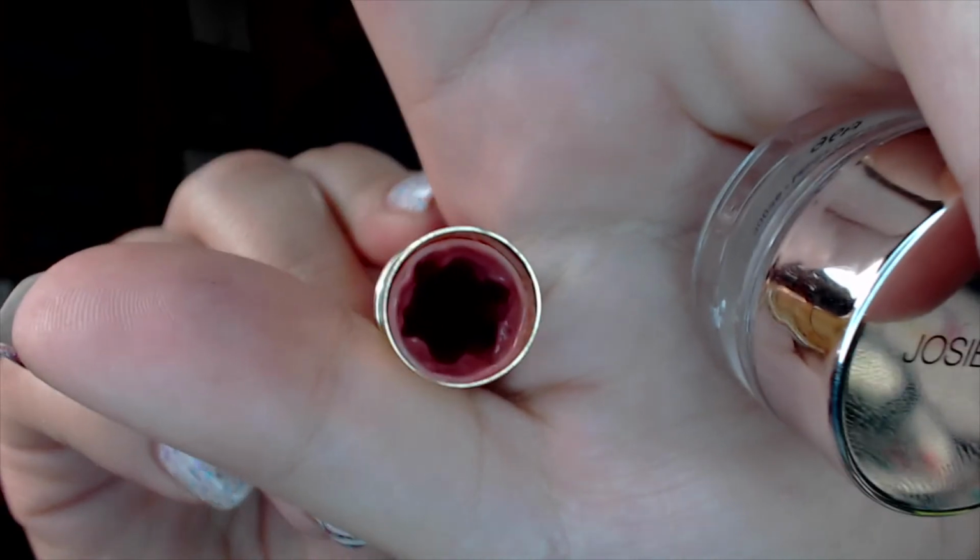I don't know if you guys can see it, but there is so much product still left in this container even when you fully pull it up. What I did is I took a little spatula and I was just scraping in there, and I ended up getting another 2 weeks worth of usage, since I use this product every single day. So I thought it was kind of worth the money because these are kind of expensive.